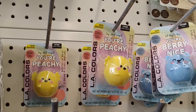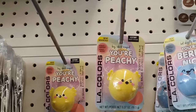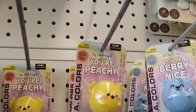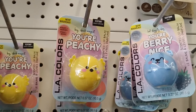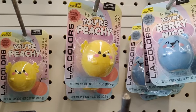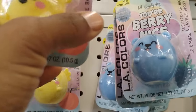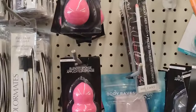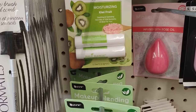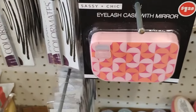So just a few days ago I was in here and I was showing you guys this chapstick, okay, and you're peachy, you're very nice. Okay, honey, when Dollar Tree puts something out, you gotta get it ASAP, because the stuff gonna be gone. So I'm gonna go ahead and get your peachy. Then they also have this, the Sort Range chapstick. And I showed you guys this last time, the eyelash case with mirror.